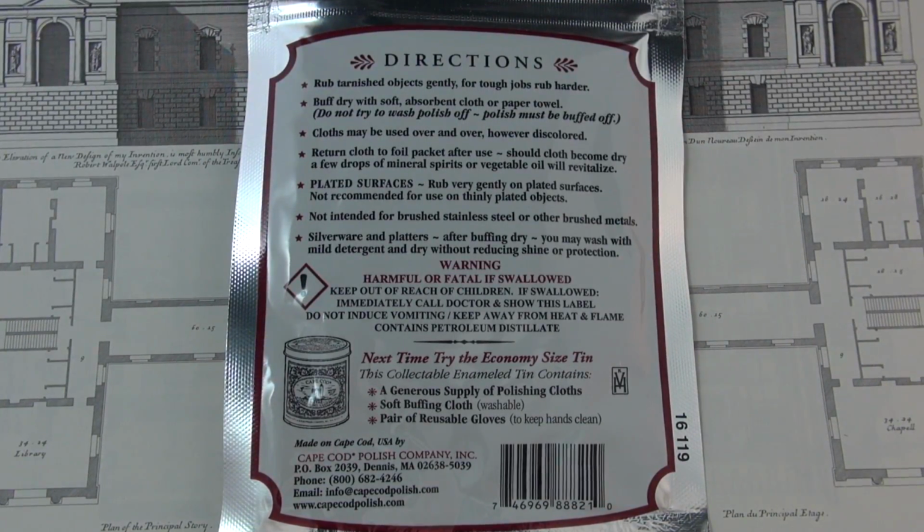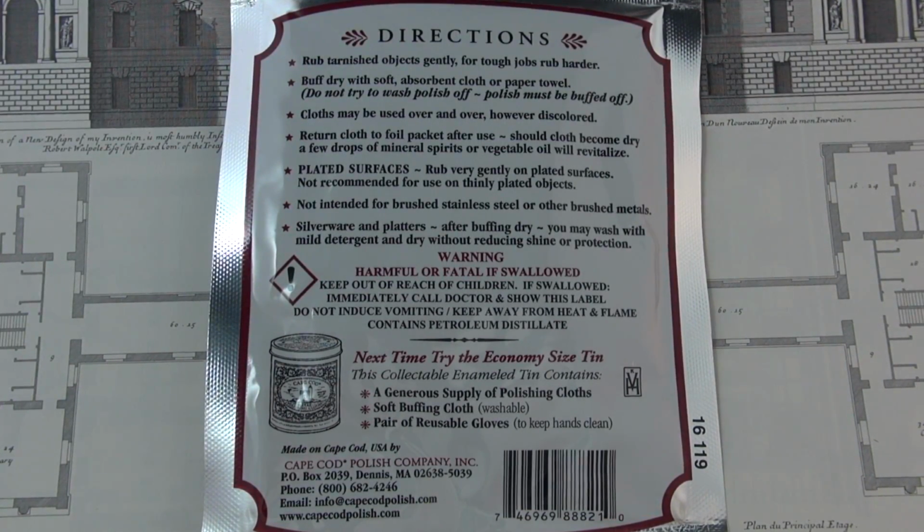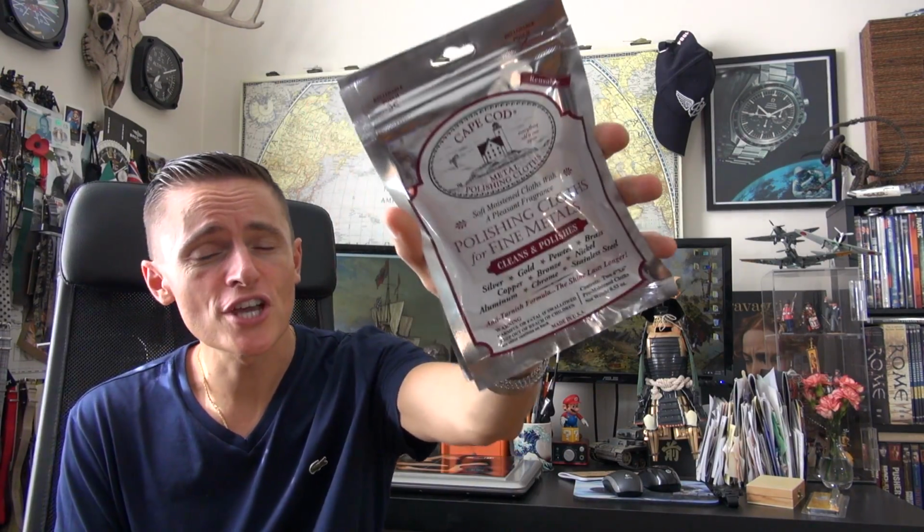So this is for silver, gold, brass, copper, bronze, nickel, stainless steel, chrome and aluminium. Also, it has this delicious smell. It smells like Pandoro. If you guys know what Pandoro cake is from Italy, you almost want to eat it. The only thing is, I think these are about, how much are these? Yeah, $8 to $10, Amazon, eBay again. You can get a big tub of it, but I like these ones because they're resealable. And as the name suggests, Cape Cod. It's made in the USA and it's not that expensive.